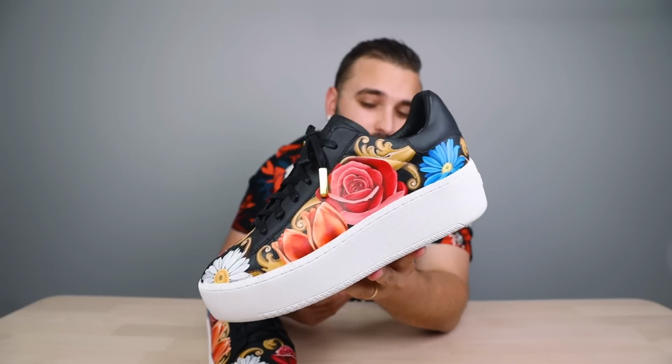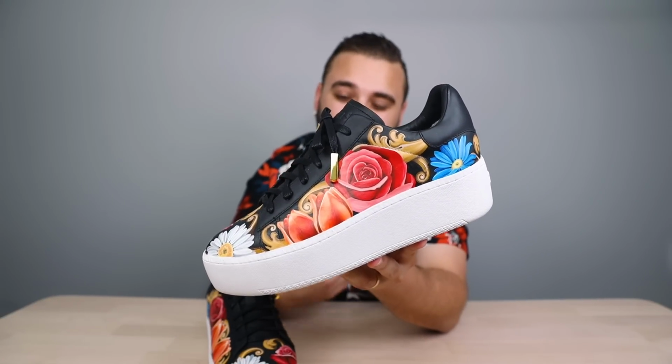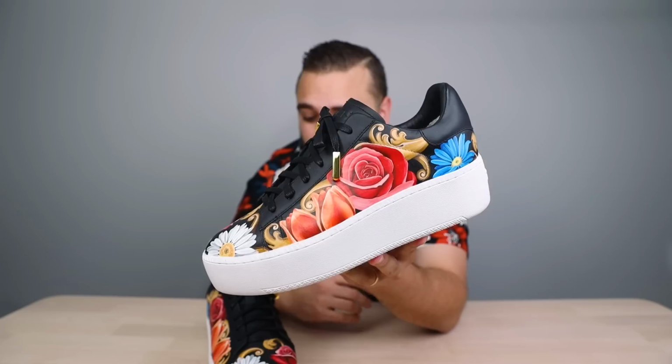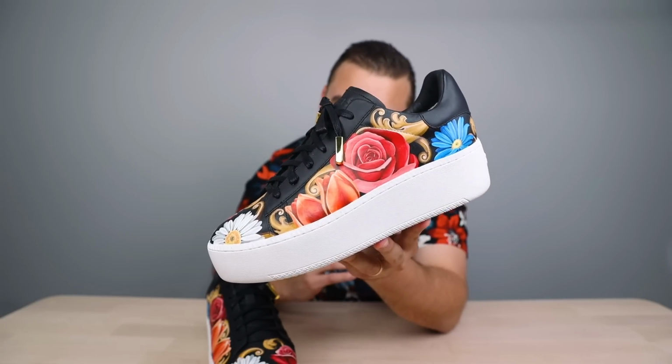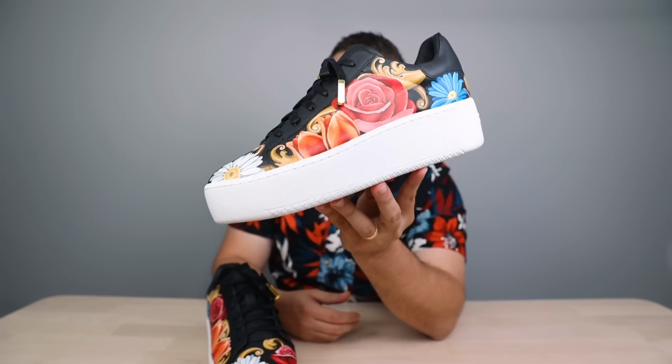Now, I think what separates you from everybody else is your ability to just pack so much shading into each of these individual flowers. I mean, the way that you achieve realism is just top notch. Just take a look at that rose. Look at all of that contrast that's packed in there, all of those different hues of red. This is a thing of beauty.